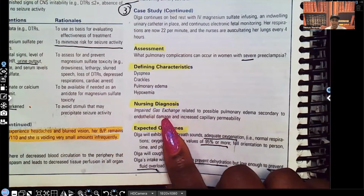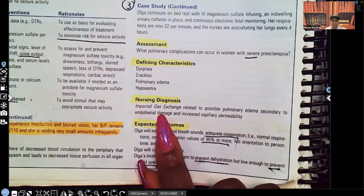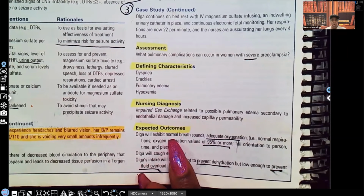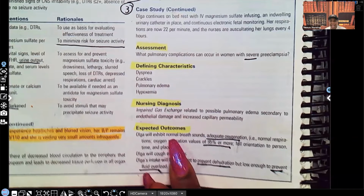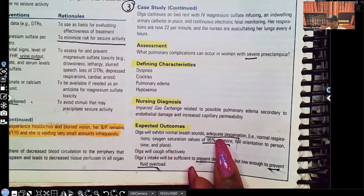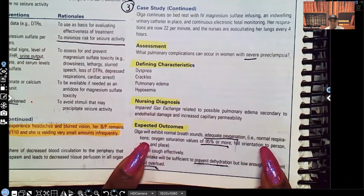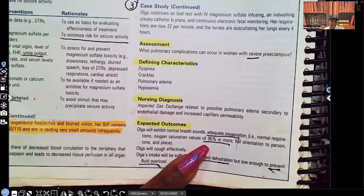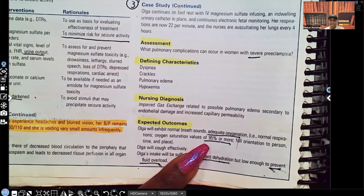Nursing diagnosis, impaired gas exchange, related to possible pulmonary edema that's secondary to endothelial damage and increased capillary permeability. What are the expected outcomes? We want her to exhibit normal breath sounds, no crackles, no rales, no wheezing, no rhonchi, no dyspnea. We want normal, clear breath sounds. We want adequate oxygenation. Look what they did here. In parentheses, they're telling you how we're going to know that patient has adequate oxygenation. They'll have normal respirations. The O2 sat will be 95 or higher. Remember, preferably we want it 98% or higher, but we'll take 95. Anything lower than 95, we're concerned, right? So we want 95 or higher.